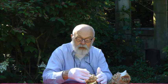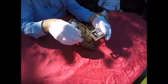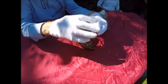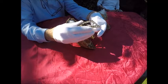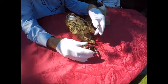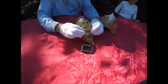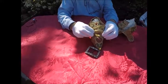These flaps here that might seem a mystery to us were meant to thread through a buckle, and I brought an 18th century shoe buckle today. These two tabs thread through in opposite directions under and over, and then to tighten the shoe, the two straps are pulled in opposite directions to secure the shoe on your foot.